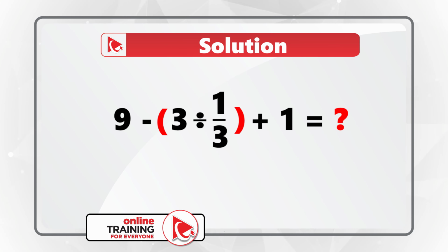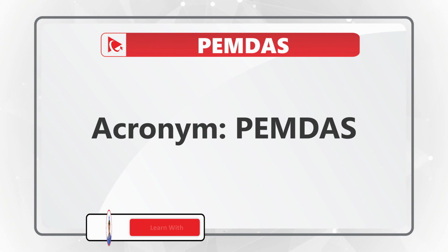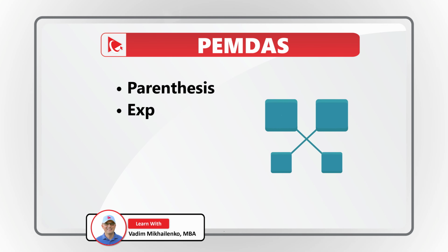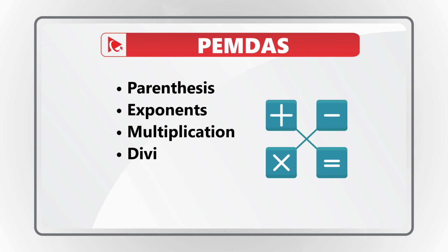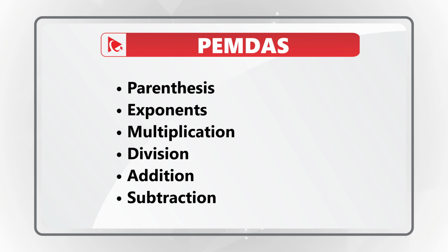And then one last important reminder is that the sequence is determined based on the acronym PEMDAS. The sequence is driven by parentheses, exponents, multiplication, division, addition, and subtraction. Hopefully you refreshed your memory from middle school and now know how to answer similar problems on the test.